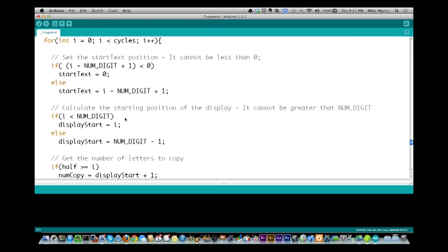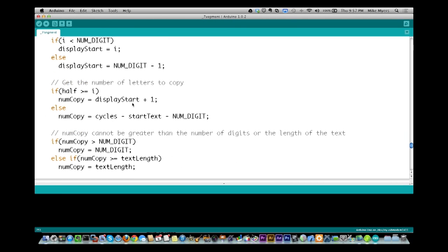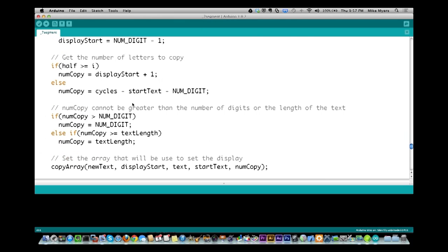Right. Yeah, I kind of see what you're doing, just determining how long it is, if it's going to be past the end or not. So yeah, you're doing some checks here. Yeah, so I'm doing a few checks. Well, some of them I have to. If the string you're displaying is 10 characters, but you only have 8 digits, well, obviously you can't display all 10 at one time. So you can never have more than the number of digits. Right.